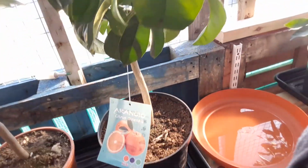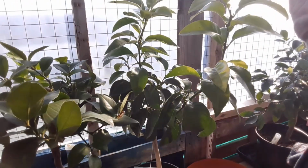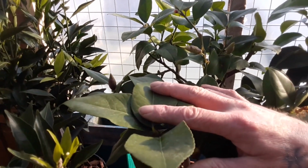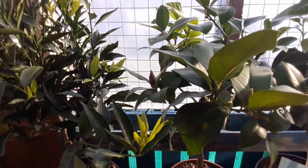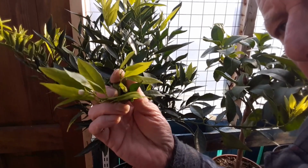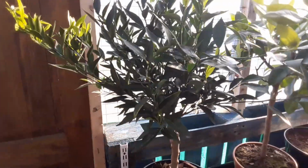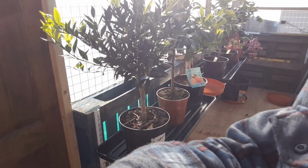Moving on, we have an orange tree. Then we have the other Aldi lemon with some lemons on, starting to flower again. And again, we've got this mandarin starting to flower. So yeah, that's enough of that, guys. I need to go and get cracking. Catch you later, guys.